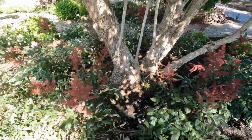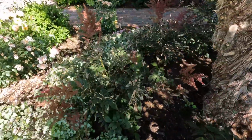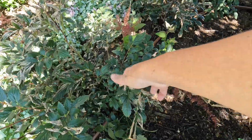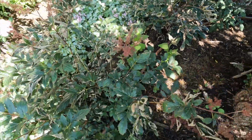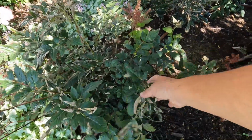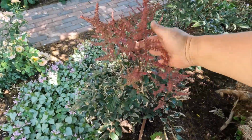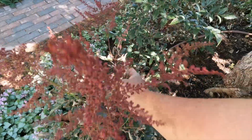But these, oh my goodness, not so much. So it didn't kill the plants, of course. I could come in and groom them up and that would make them look a heck of a lot better. But these over here in particular really got nailed.